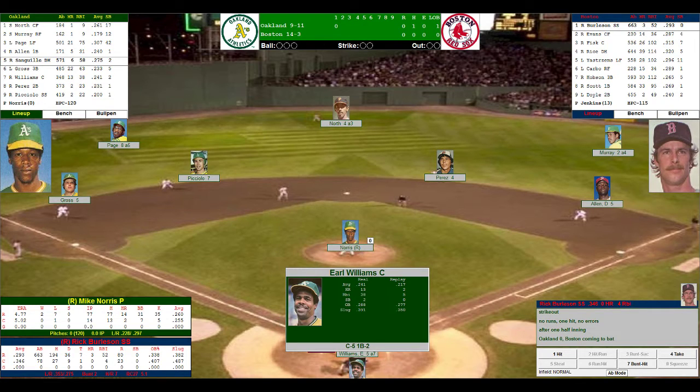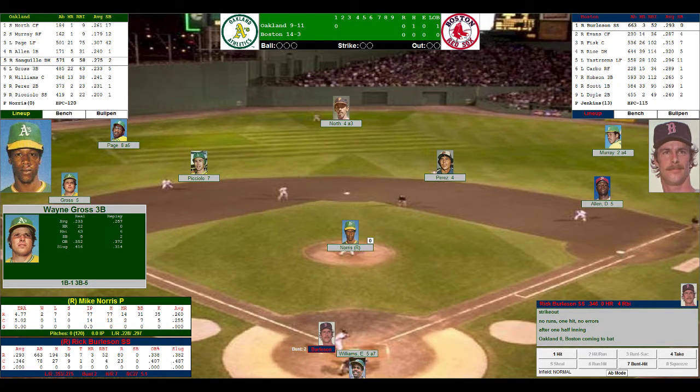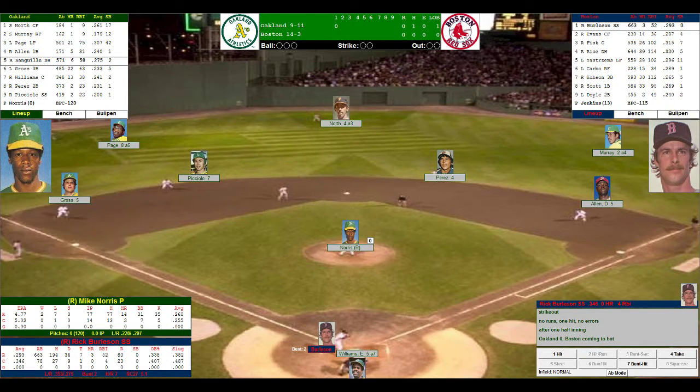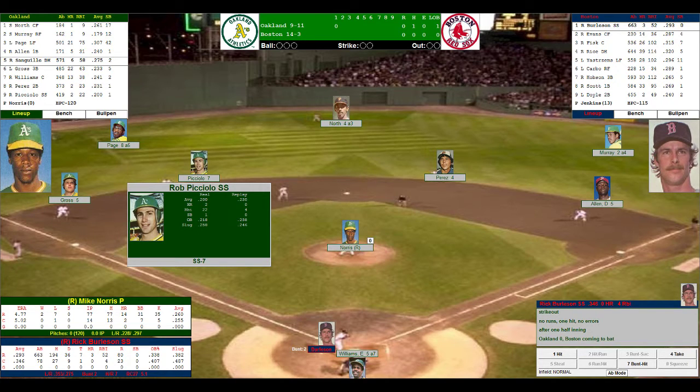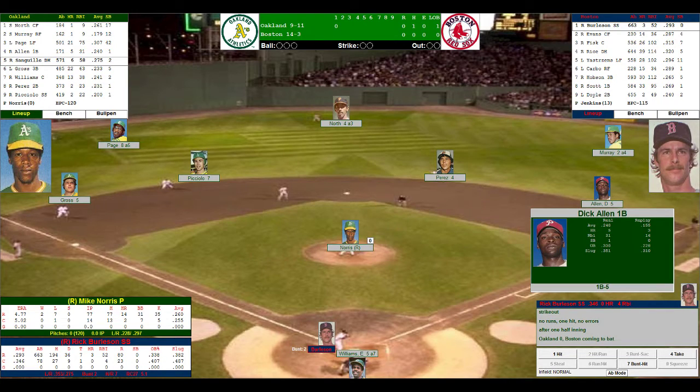His battery mate doing the catching is Earl Williams, average catcher with a pretty good arm. At third base, Wayne Gross, an average fielder. Solid fielding shortstop Rob Piccolo. Below average second baseman Marty Perez. And at first, an average fielder, Dick Allen.